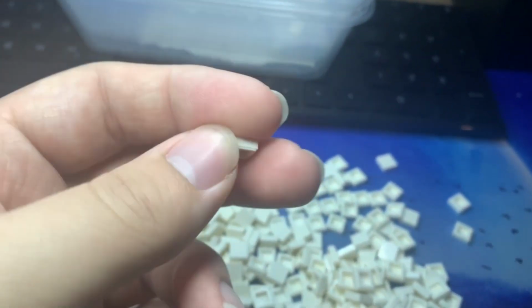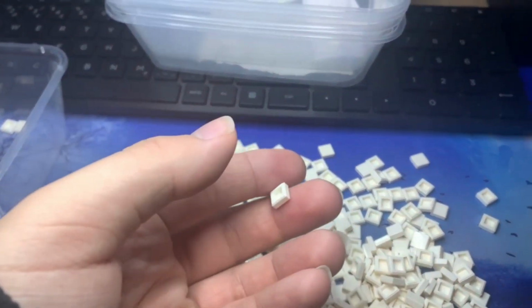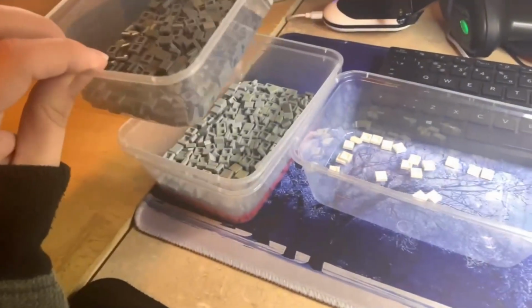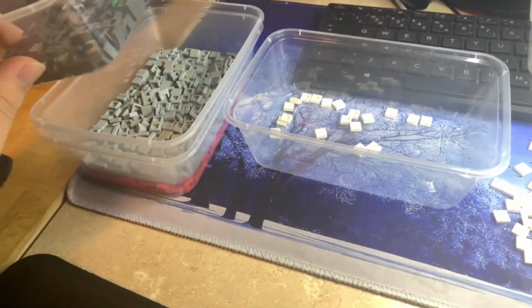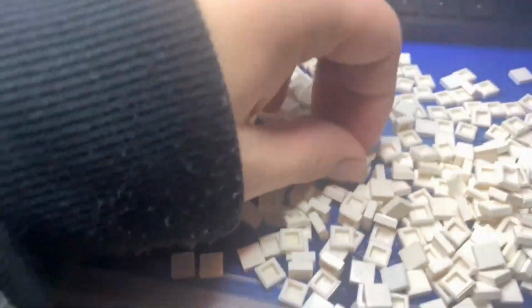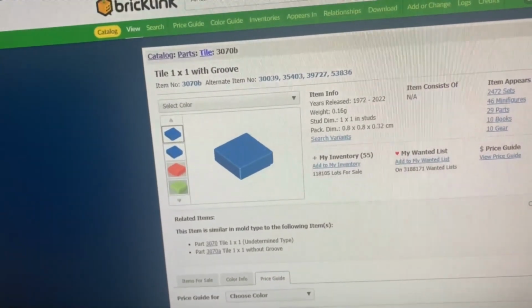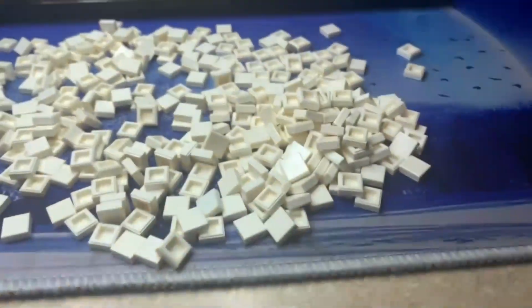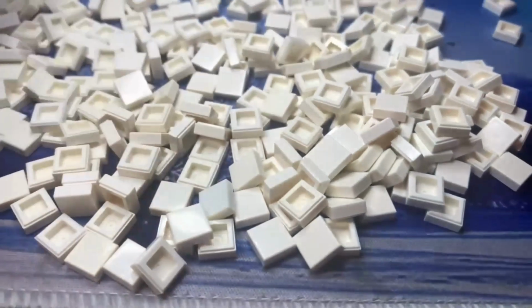But then basically I have to check each of the four sides individually and then check the top, and then I can put it in the good container if it's good. And I'm going to have to do that individually for, well, there's got to be at least, I don't know, 1,000 of these things. Might be an underestimate, maybe closer to 1,500. But on top of that, I also have to check to see if it's the, let me get it up, with groove or without groove version of the tile. And 99% of them are going to be with groove, but I'm going to have to try to keep an eye out for the ones without groove.